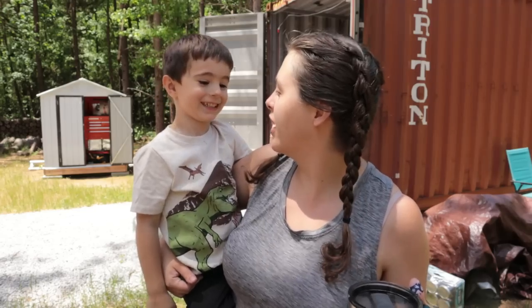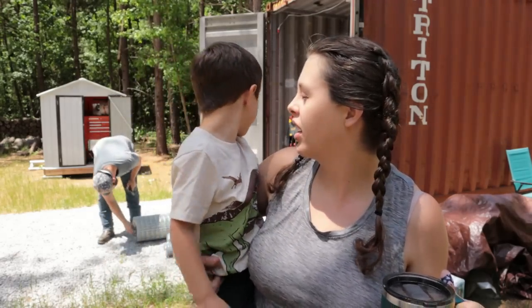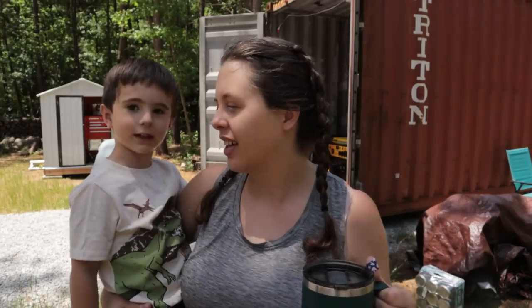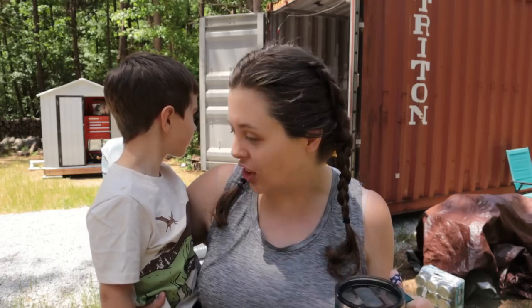Do you know what we're doing today, Declan? What are we doing? We're making a rabbit colony. Oh, well, close. We're not making a rabbit colony. We're making rabbit cages that are going to go next to the rabbit colony. Yeah, we're going to put in rabbit cages, next to our rabbit colony.